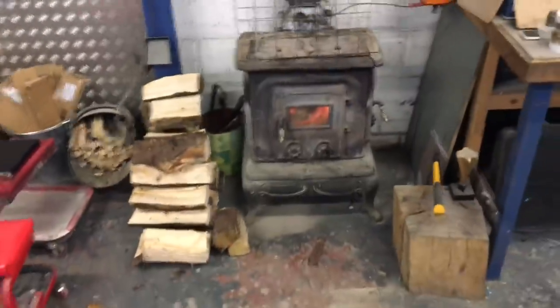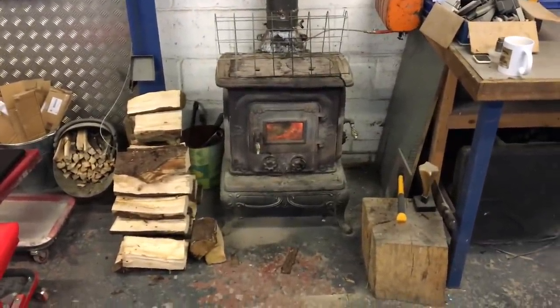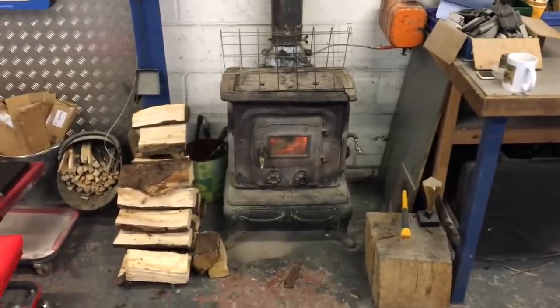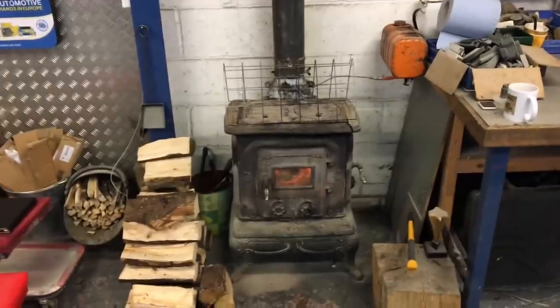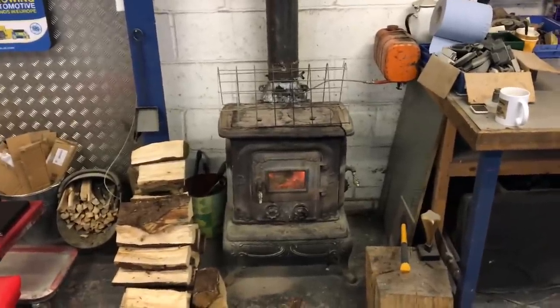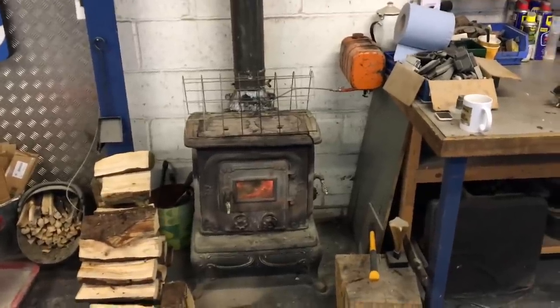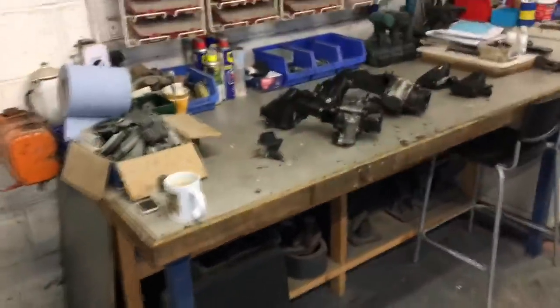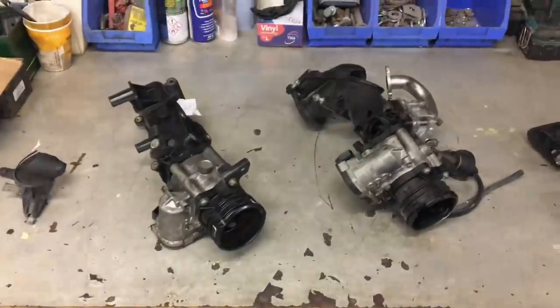Well, hopefully that's enough logs to keep us going for the next couple of weeks and keep the workshop warm. I should have mentioned earlier, Rob is out delivering a vehicle, and once he's delivered that vehicle, he's got to go and pick another vehicle up, another project. So he's not going to be around for probably 24 hours or so. So you guys are stuck with me. I will do my best to film the little bits I'm getting on with, which is going to be a start on these.